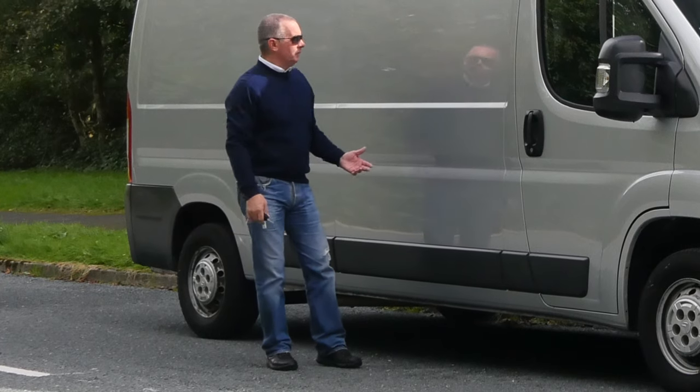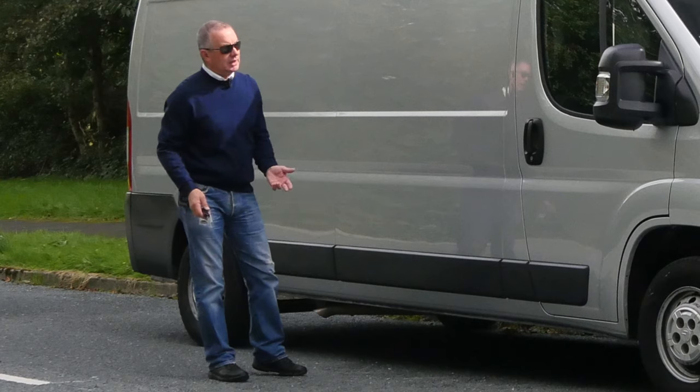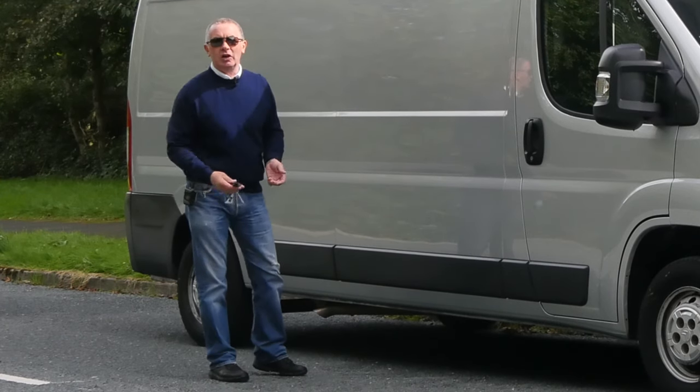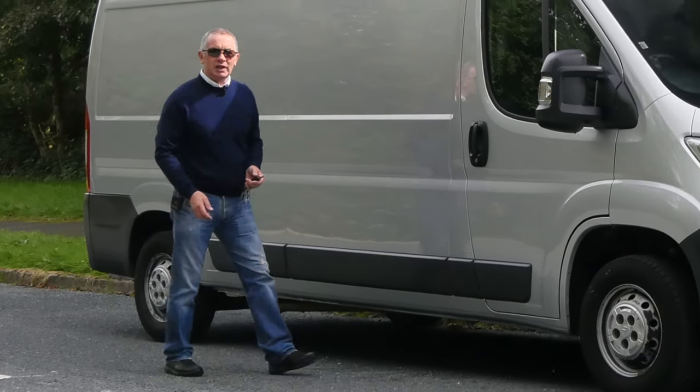But as I say, it's a nice bright thing. It's nice in the cabin, drives great, and can fit a lot of cargo in there, which is probably what you'll be buying it for in the first place. I'll just take you for a ride in it now.